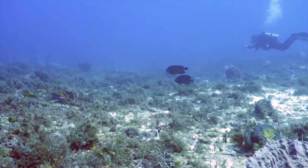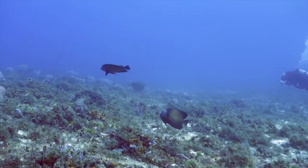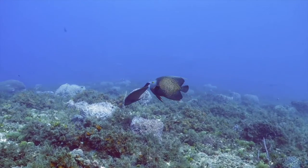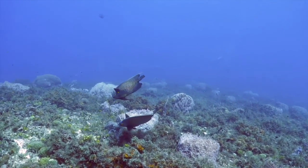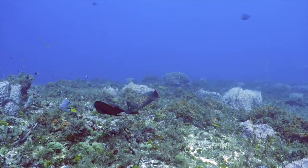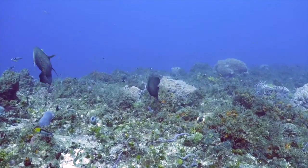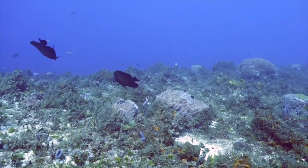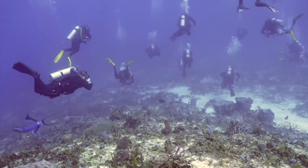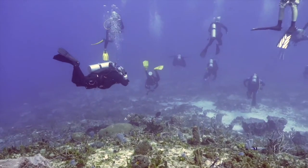Another pair of French angelfish. It looks like Carl's trying to get some good pictures. I can't wait to see how they turn out.